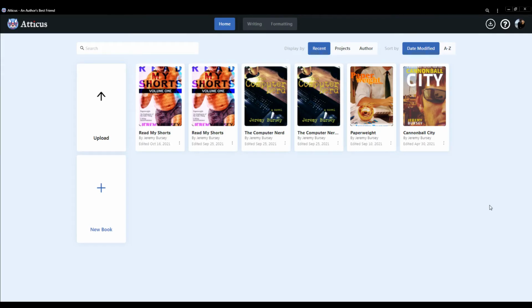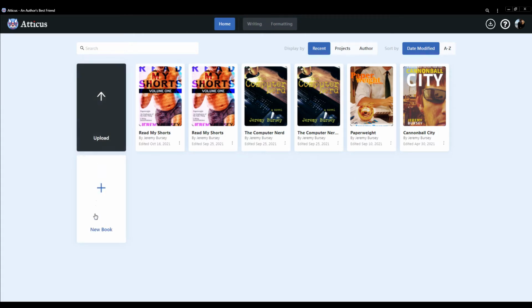Alright, so this is my Atticus dashboard, and what you're looking at is the ability to have a home page, which is what we're on now. And then you can pick writing and formatting, which you can't do until you pick a book. But you can upload your book here or create a new one.